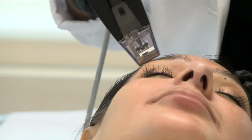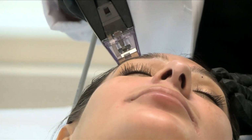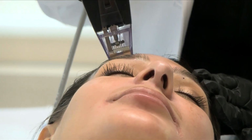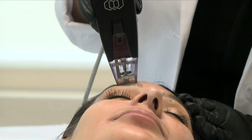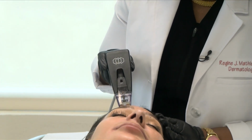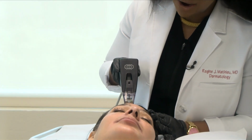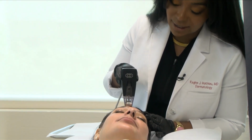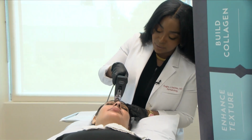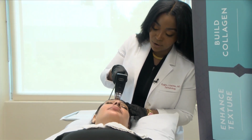So we are currently treating our beautiful patient here with the Morpheus8 device. And in terms of what exactly is happening, every time you hear that little clicking noise and the needles are discharged, the needles are creating tiny, almost microscopic holes in the skin, which creates a little bit of trauma, but a desired level of trauma.